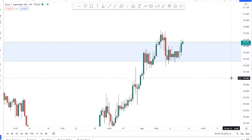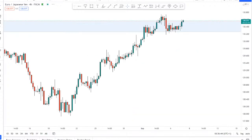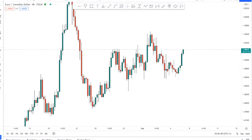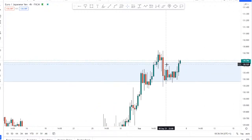But yeah, at the moment we are seeing such a strong euro really. Even in the Euro USD, prices are still trying to push up as well. Euro JPY, Euro Pound, Euro CAD are pushing up, so we are definitely seeing a strong euro. So if that does keep up, then Euro JPY probably will break through this level.